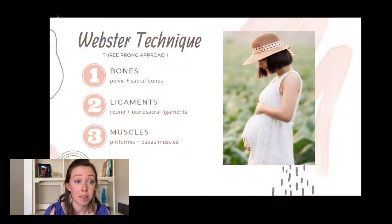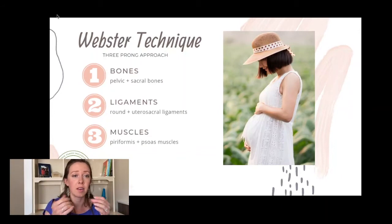So that is hopefully a helpful demonstration of how the uterus and baby and the ligaments all work together, housed within the bones of the pelvis and sacrum, that pelvic ring.